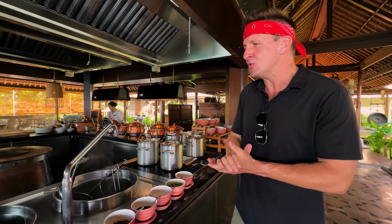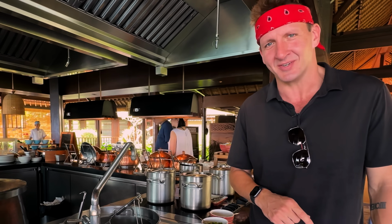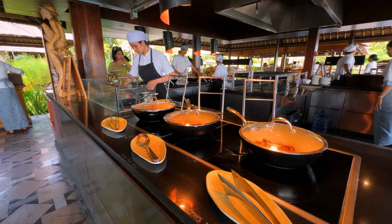Our final station right here, a noodle station. You can get a few different types of noodles. You can get a soto, you can get a curry, you can get crispy noodles, or is that all one dish? I'm not sure, but they can cook the noodles right here in front of you. From here, I'm gonna order some food and sit down to eat. And I think I'm gonna start with that dosha.